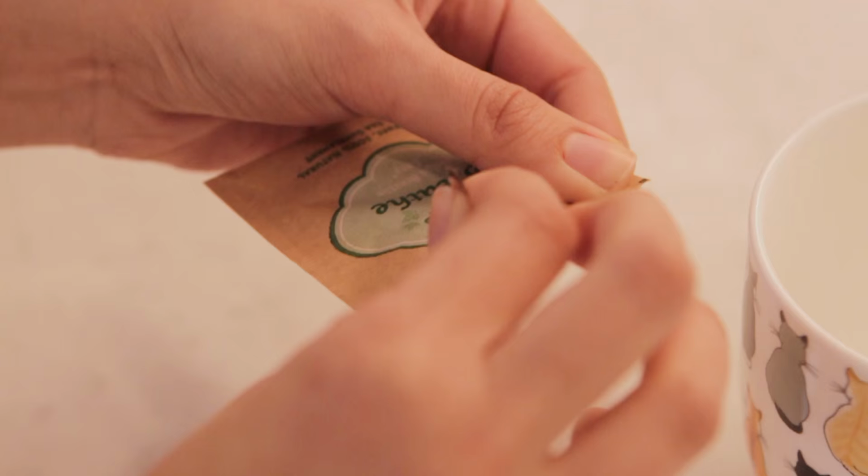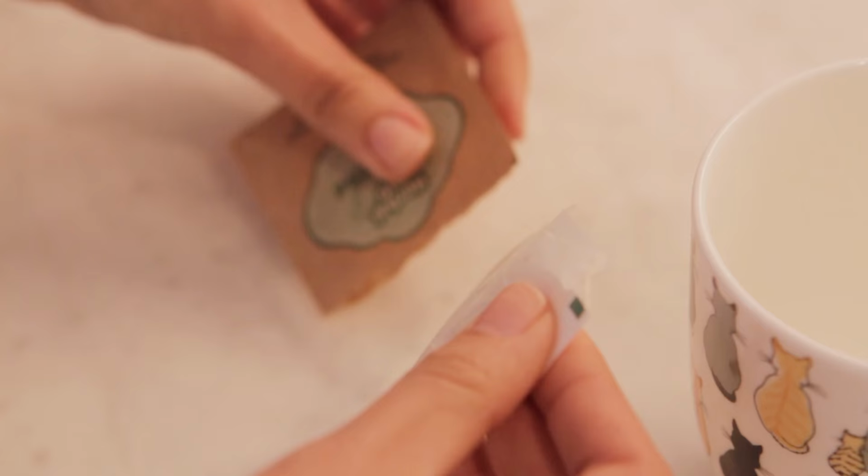Who doesn't want that? Last but not least, I like to carry around some tea bags in my purse because all you need is a cup, hot water, and you can bring your favorite teas with you. Some of my favorites when I'm sick: Throat Coat, especially if you have a sore throat and you just want it to be soothed a little bit more, this is awesome.